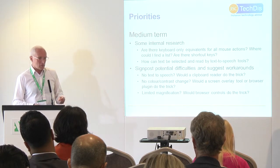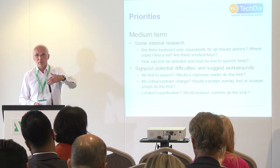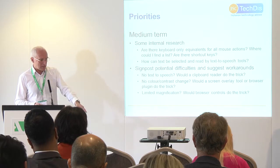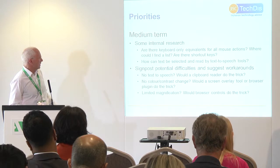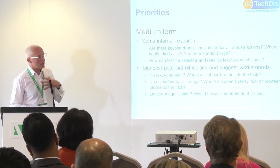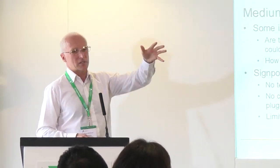In the medium term, you might need to spend more time on some internal research. Can you get around your system, or maybe you're a publisher and you're outsourcing the delivery through aggregators? Well, begin to ask the aggregators, can this happen on your systems? Are there keyboard-only equivalents for mouse actions? Where's the list of that? And so on. Signpost potential difficulties, suggest workarounds. You don't have to have all the answers. There are some great tools out there. RNIB can advise on free tools that will change colours, give colour overlay washes on a screen. Maybe it's not built into your system, but if you tell people how to do it, that makes a difference.